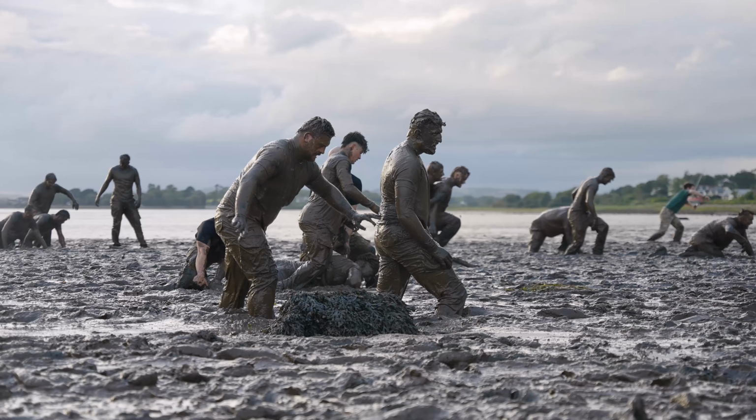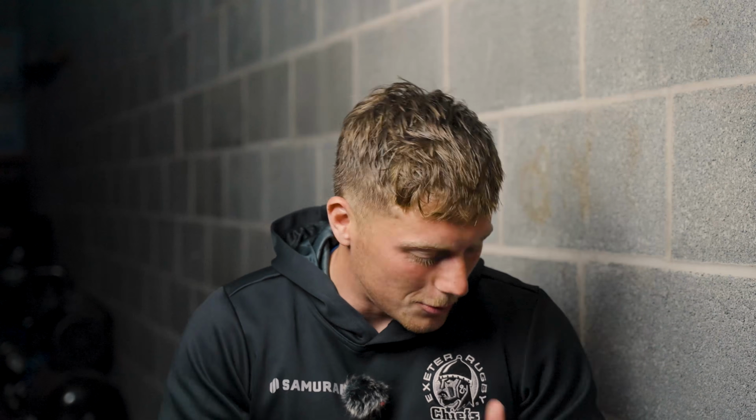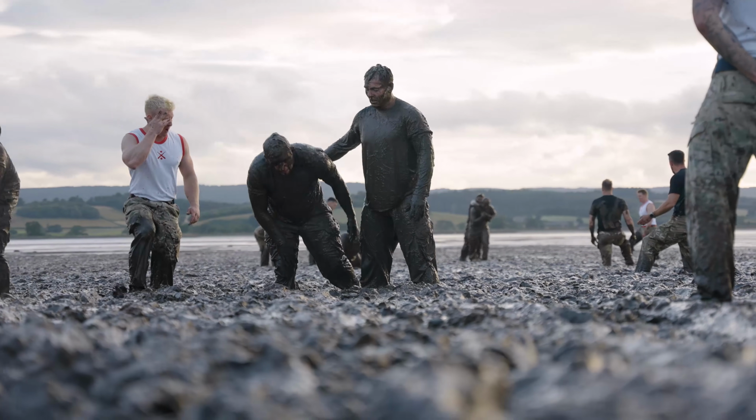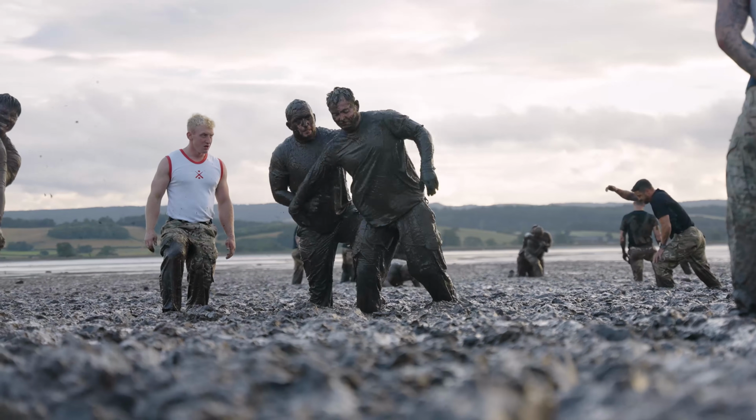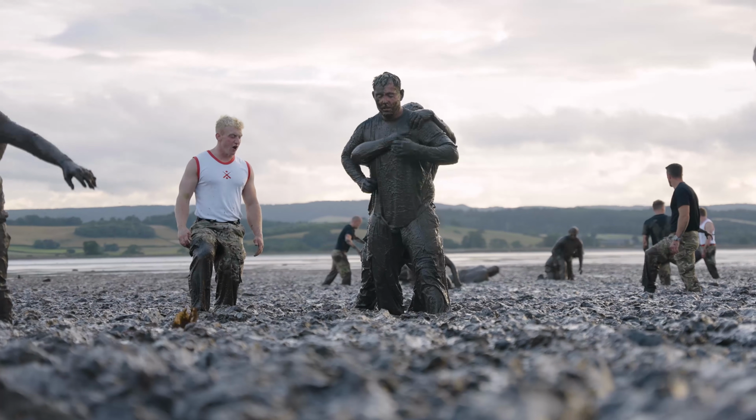Trying to carry other people, sometimes it's hard enough just trying to move your own body, but when you've got someone who's a bit heavier than you, trying to lift them and things like that. And you're just running, and then suddenly your leg will just be engulfed by the mud, and half your body's under it, and it's so hard to get out. I think boys were losing boots, and you get mud in your eyes as well, so you can't see, trying to find where you're going, and it's so hard to keep on top.